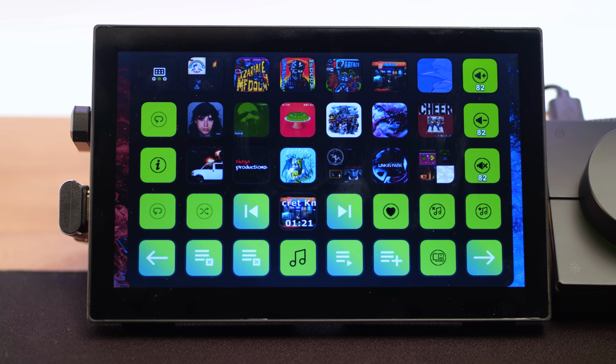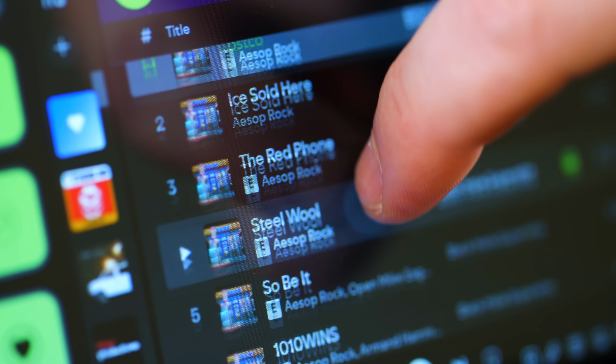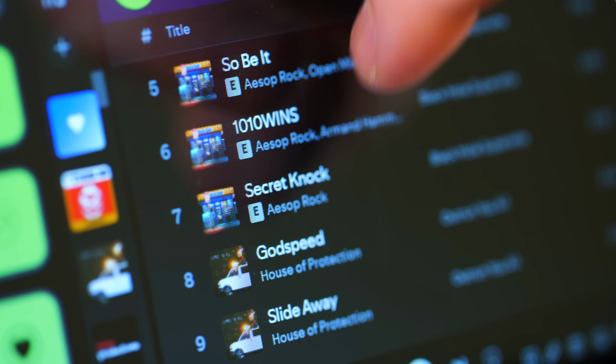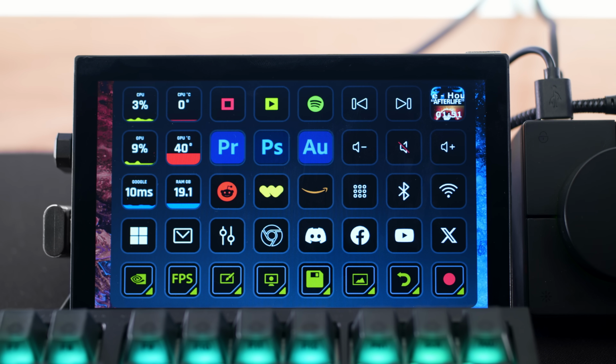The screen is 1024 by 600 resolution, so the pixel density here at 7 inches is more than enough so it won't look blurry or pixelated, and you won't be fat fingering or misclicking any of the buttons. I have it set up with my most used apps and websites, so like my main hub for everything on a day-to-day basis, my Shadowplay integrations.